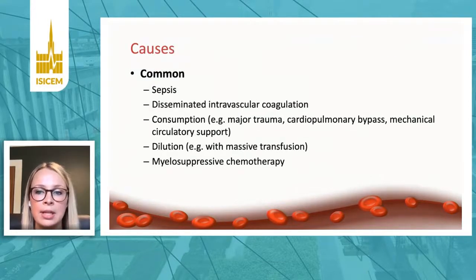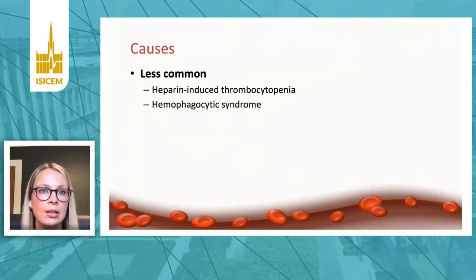Common causes of thrombocytopenia in the ICU include sepsis, DIC, consumption, dilution, and myelosuppressive chemotherapy. Less common but important causes of thrombocytopenia include HIT and HLH. In the PROTECT trial, the incidence of HIT was 0.6% in unfractionated heparin arm and 0.3% in the dalteparin-treated arm. While not common, certainly something that we don't want to miss. Hemophagocytic syndrome is an evolving entity with nonspecific presentation that largely overlaps with critical illness. Overall, HLH is not a common cause of thrombocytopenia in the ICU.